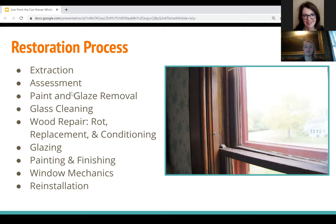And finally, you can have a mechanical restoration. So that's including, you know, am I missing a sash weight? Am I missing my sash cord? How are my sash locks and other different hardware components? And then finally, once you have all these different parts figured out and working together, then we can do reinstallation, which is really just the reverse of extraction.